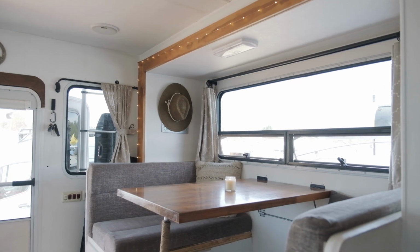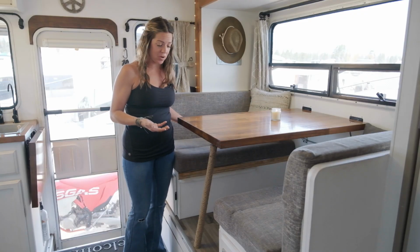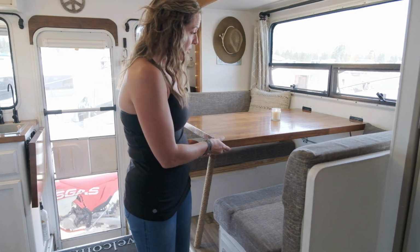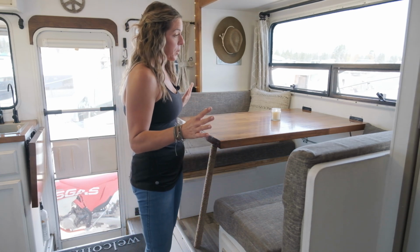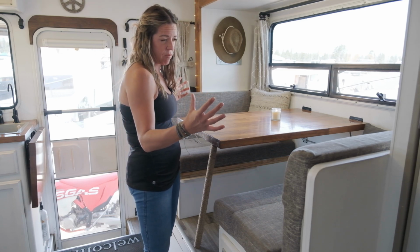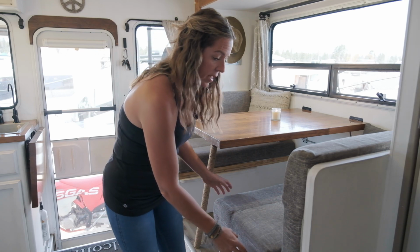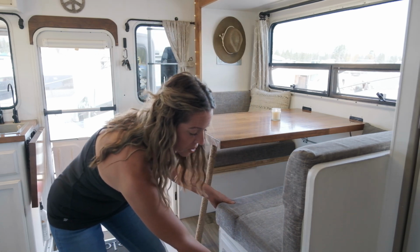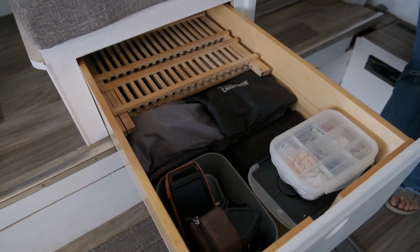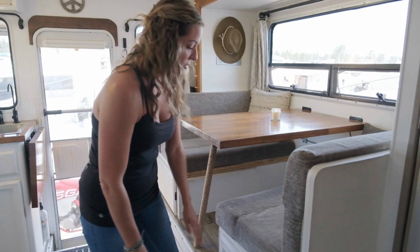So this is our dinette, our dining table, our gathering spot when we're in the camper. We have a few things. This drops down into a bed, so you can sleep 2 short people or small people or 1 larger size person. It's about 5'8" in length. So here we have our storage for all of our electronics and stuff. This is any kind of computer supplies, anything that we have relating to drone footage, camera footage.